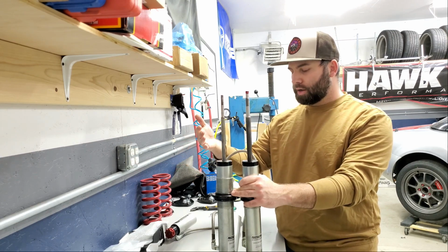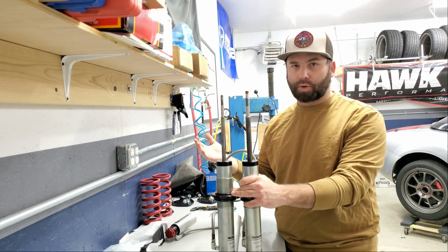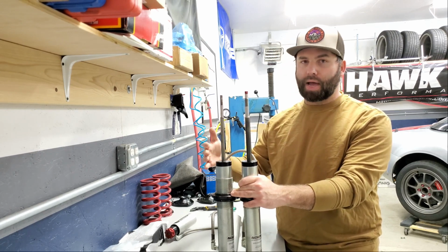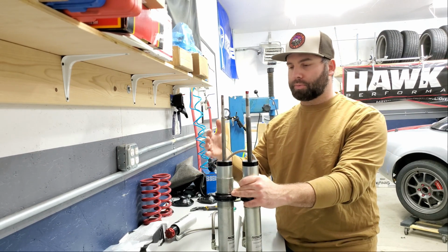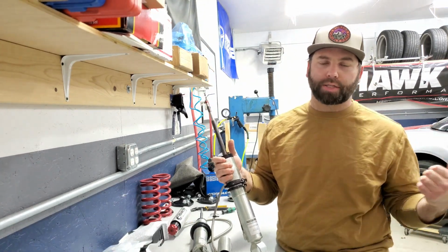But trying to replace something with a double adjustable remote reservoir, we're talking $3,000 to $4,000. So I don't know if that's in the cards this year. We're gonna find out. But this is definitely the biggest struggle of getting the car back together after the accident.